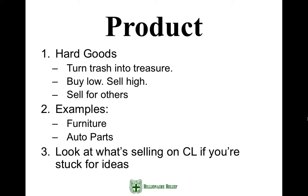Hard goods. And make sure these hard goods are goods that are selling on Craigslist, and also goods that you can get access to build an inventory over time, of course. If you can buy in bulk, that's even better as well. But ideally, what I'm saying, you want to sell a hard good. So as I've been sharing, my two Craigslist cash-out experiences have been furniture and auto parts.